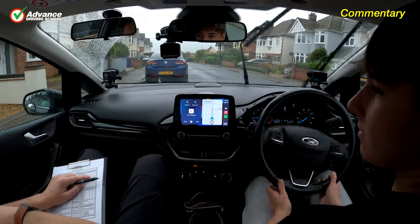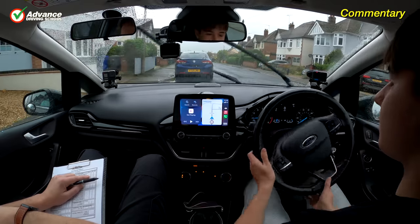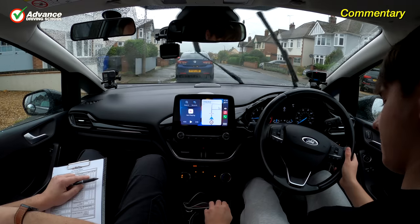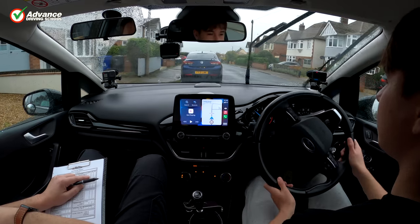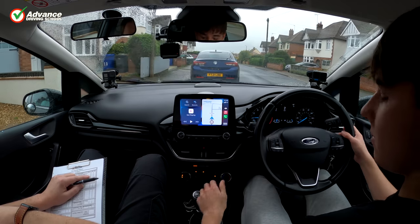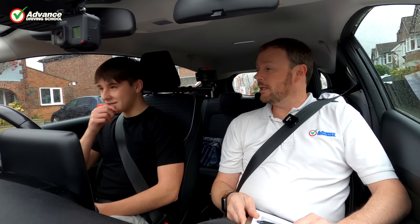We need to demonstrate both good car control and effective observations to complete a manoeuvre safely. Unfortunately, Josh needs a little more practice on this one. That's fine. Leave it there, thanks. Yeah, we're in the box that we asked for, so that's cool.